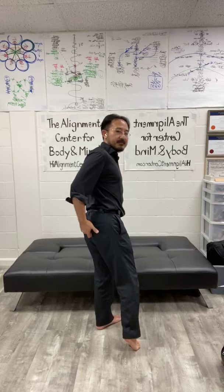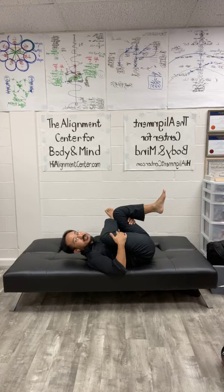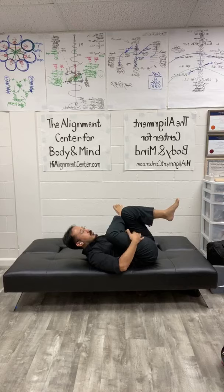Now the other way we can do it, and I'll do a quick demonstration of the other way, you can do it lying down. So you lay on your back, cross your leg, and then you pull with your legs and arms towards your chest, okay? So let's just do this one for about 30 seconds, since we already did a minute for the other one. And you pull your legs and pull with your arms towards your chest.